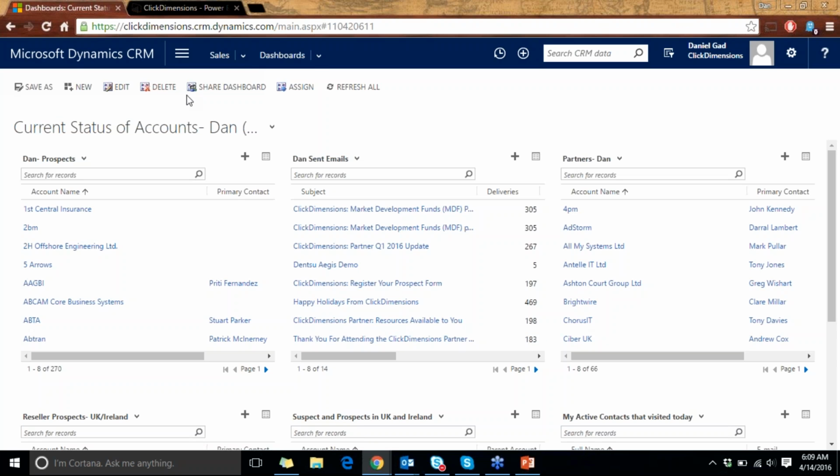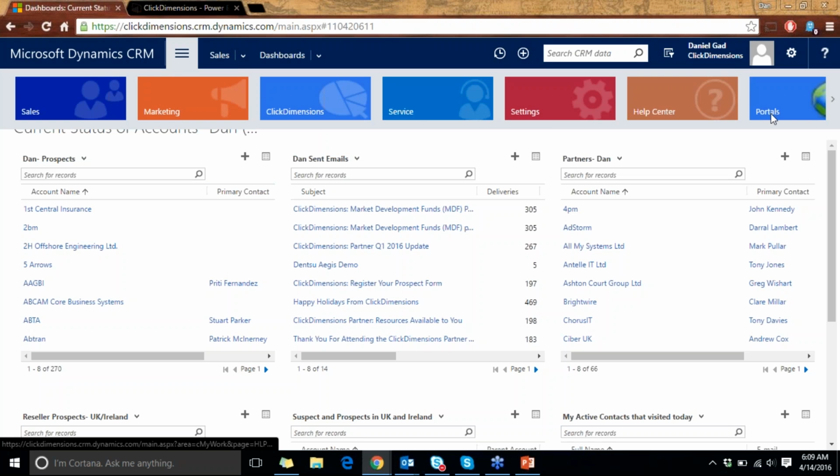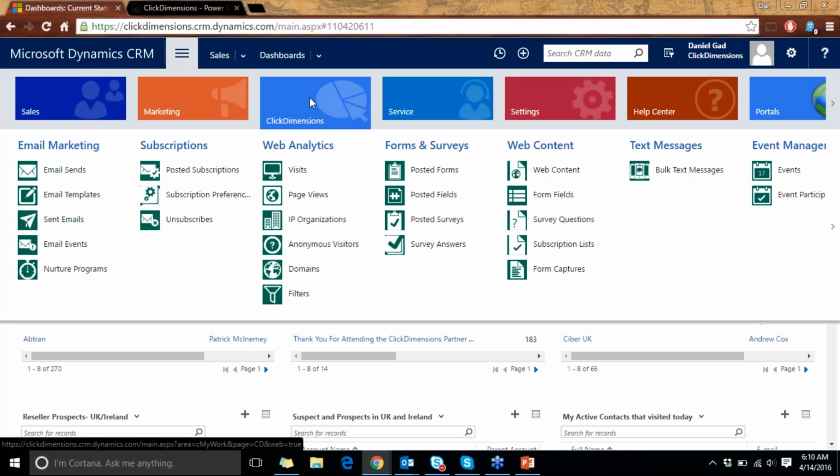So this is Dynamics CRM. If we hit the drop-down tab, you're going to have a lot of CRM tabs here. One thing we do want to focus on is the ClickDimensions tab. So again, this is what I'm going to focus on the majority of the time. We'll be going through majority of ClickDimensions features, but also point out when we're technically in CRM, although you can't really tell when you're flipping back and forth because it just works so seamlessly.